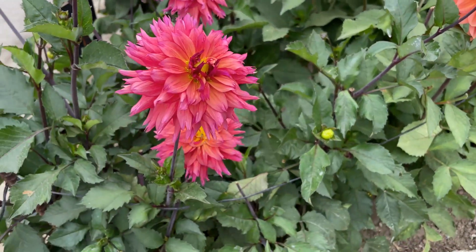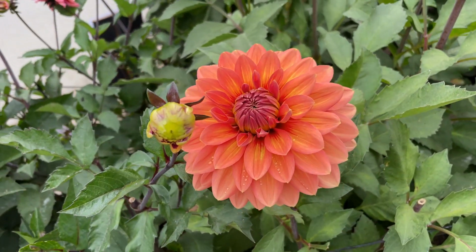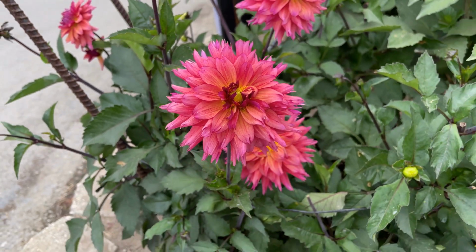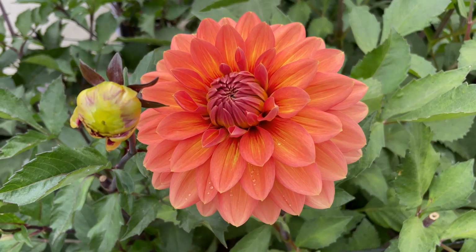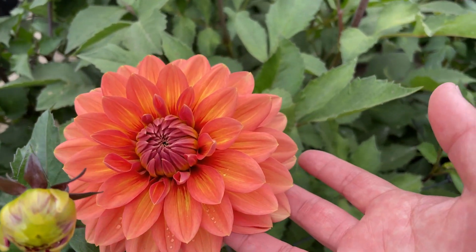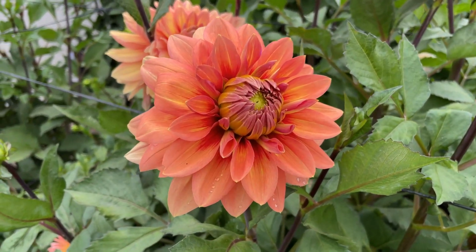So I apologize, a lot of these dahlias don't have any names on them. So this one has a tag, but I can't read it because it's worn out. This one has a tag that says Nicholas. Look at this beautiful orange flower, gorgeous. And this one is also a Nicholas.